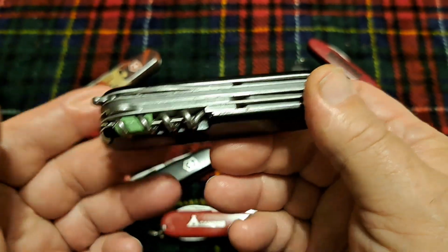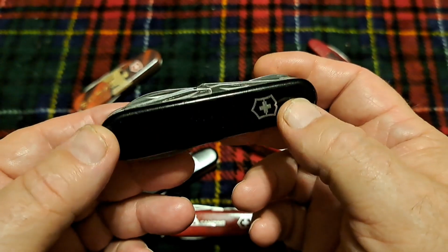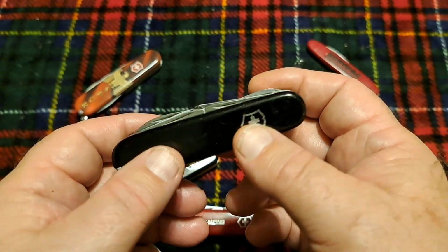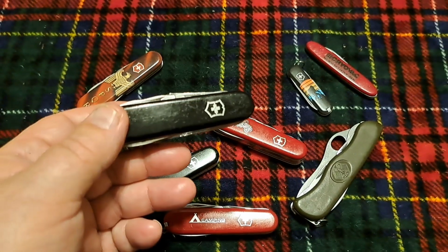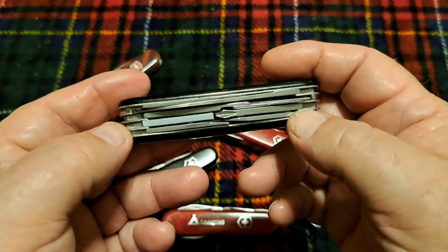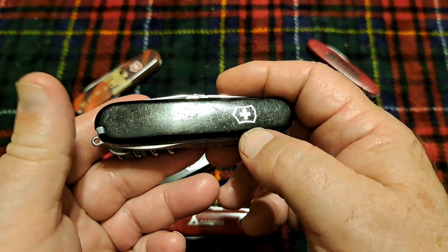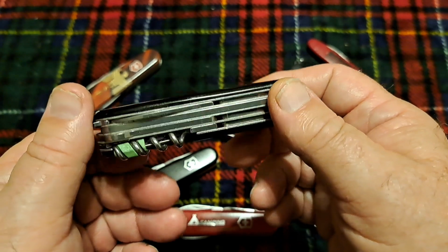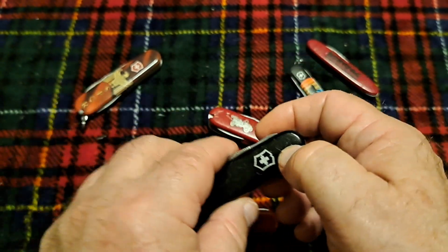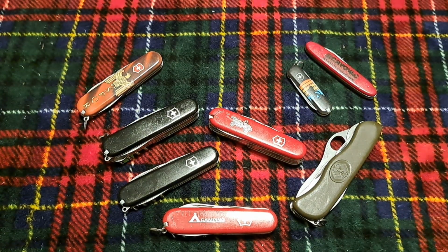And there's also variations in color. This Explorer model came in different colors. Man, I've got so many models on my mind, I forgot. So they come in red, of course. This is a black version. They probably came in different colors besides that. So all of that is tremendous variation in these knives.